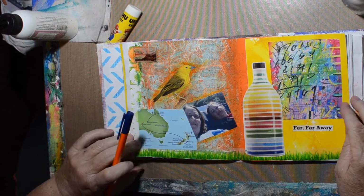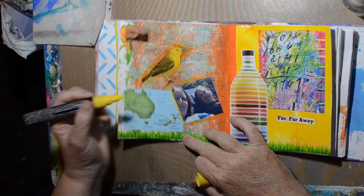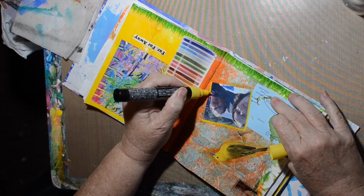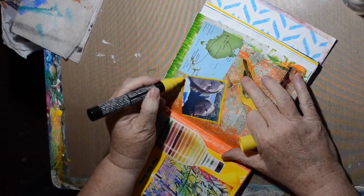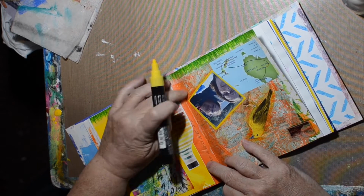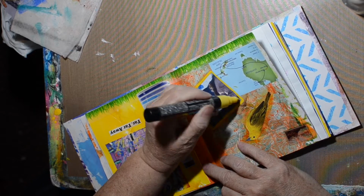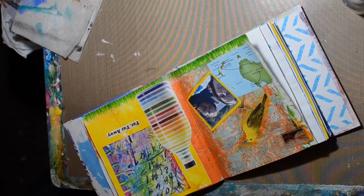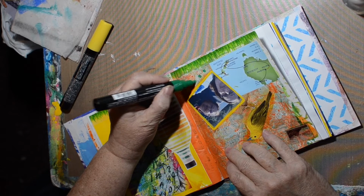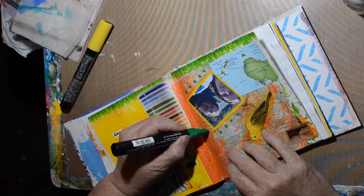So I felt like it needed a little bit more. So I decided to create a decorative frame around the picture, just for fun. We'll make that the main focal point, I guess. So I go around it with yellow, and then I put some green dots around it, I think. Yeah.